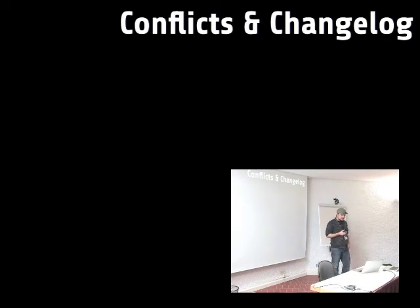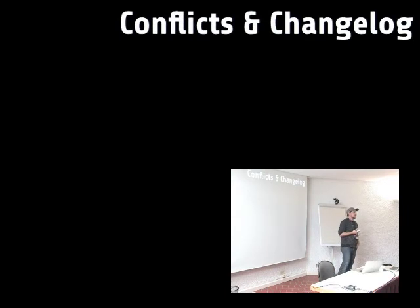Okay, conflicts in changelog. On first look it might not seem to be related to each other, but technically it is. For this feature, we used a nice feature called Doctrine events, which is really powerful if you want to hook into the update and create process of objects.